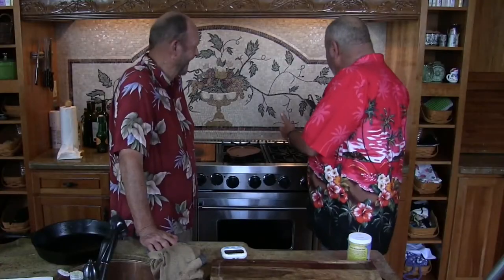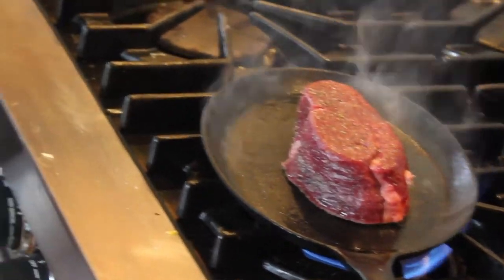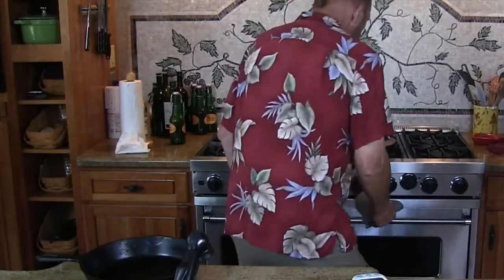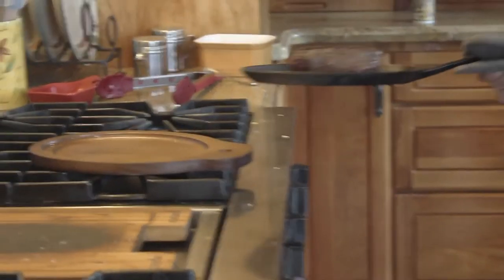But it's occurred to me that if you cook your steak on one of these fajita deals, it'll stay hot all the way through. The wooden plate comes with it. That costs you about $29. Real inexpensive, I think. Just set it right there on the wooden plate.